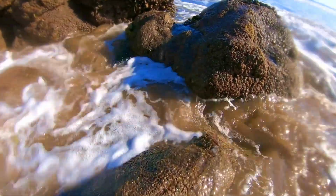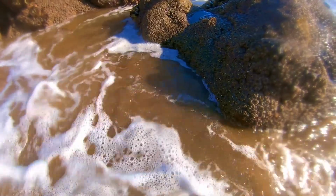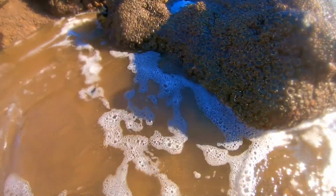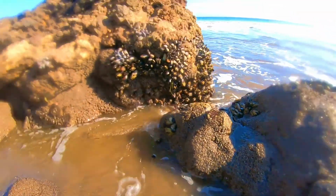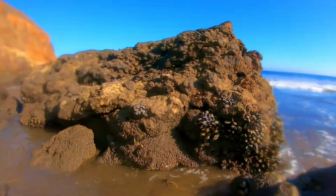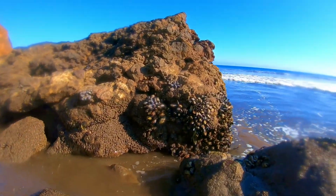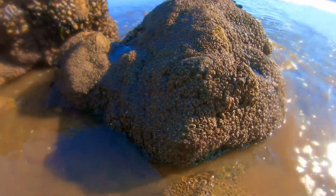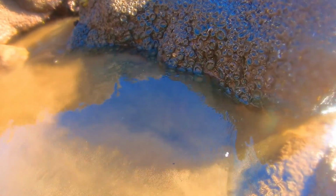Okay, I don't want to walk on these rocks too much because I don't want to destroy. Like a lot of the rocks that you find near the coast, since there's very few people here, they're not covered in all this stuff because they're not being walked on. But I just saw a cool one right here.